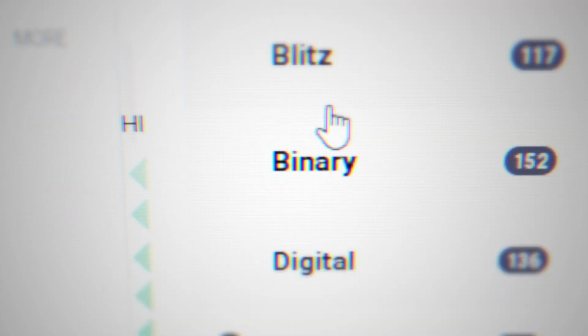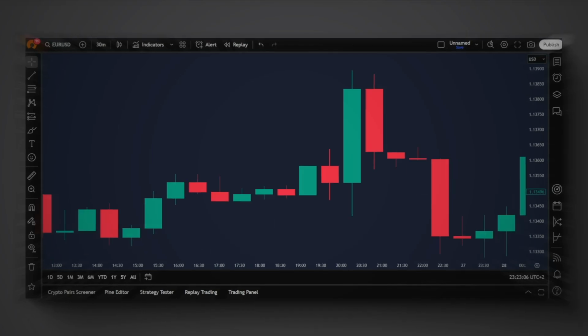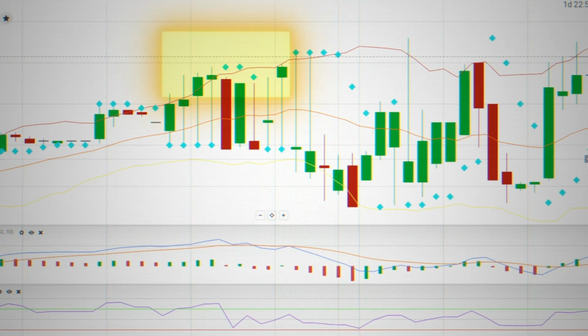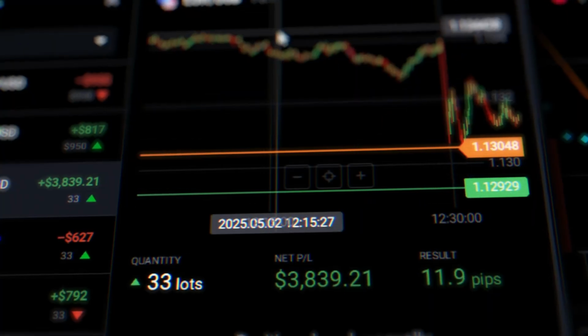I spent over 50 hours in front of my screen searching, no breaks, just hunting for a very specific pattern I remember seeing years ago. I knew it was coming.